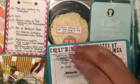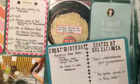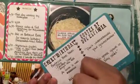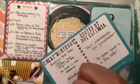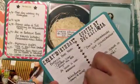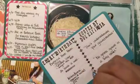So on the Emery's birthday side, I just wrote the menu. And the last part, I totally forgot, like I said. And I did stamp again, hashtag delicious, because I said at least it was delicious, even though I didn't remember. And then for the attendance, I wrote who was there.